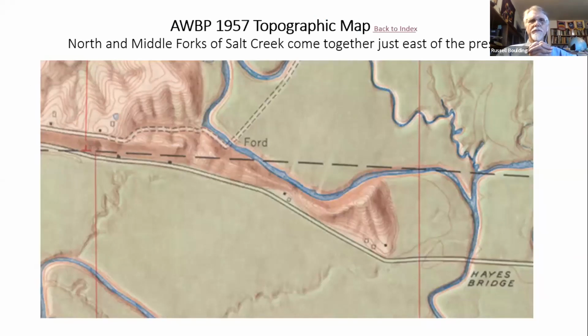So this is a 1957 topographic map of the peninsula before Lake Monroe went in. One point of interest which affected the quaternary geology was we have the North Fork of Salt Creek coming down here, and then the Middle Fork, which actually has just a little bit to the east the confluence with the South Fork. So this is a point where the Middle, North and South Forks come together. And there would have been glacial outwash coming down both of these coming together.